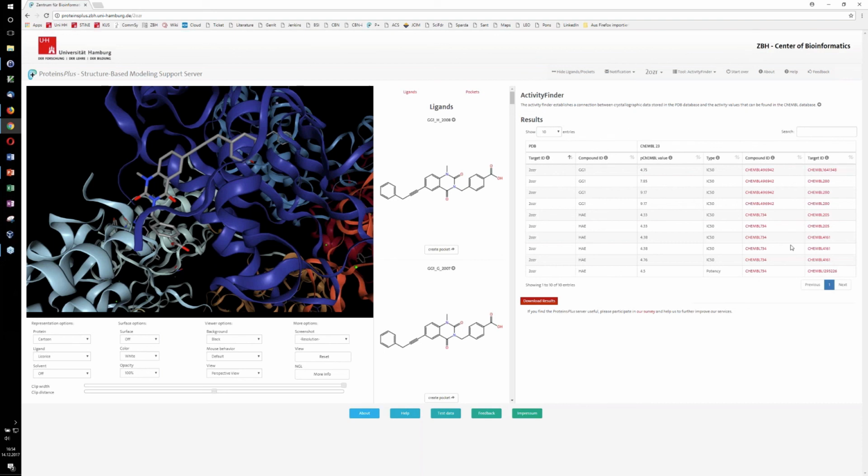So these are hyperlinked. You can basically go to the target, go to the ligand, and see measured activity values for these small molecules in the PDB file. But this has to be taken with care. If you start using it, there are still some targets which, in our opinion, might not be the right one. So we have to find out what's going on here. But just to give you an idea that we do these things as well.